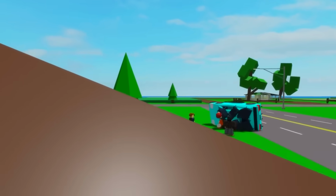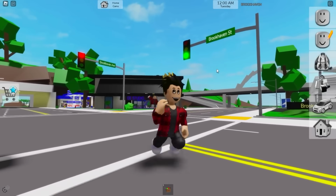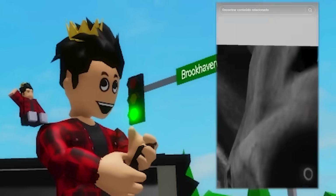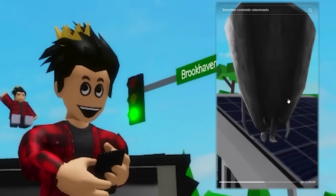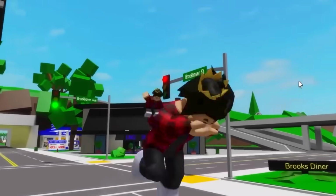Do you guys remember that weird guy that was watching me from across the street? What I'm gonna do right now is a skin that's a whole lot scarier than the one he has. In this TikTok, they're showing a really scary avatar that we can use in Brookhaven. Just look at that thing. It's so creepy. It's not only a really big avatar, but it can also spook anyone that finds it around. We gotta make this one right now.